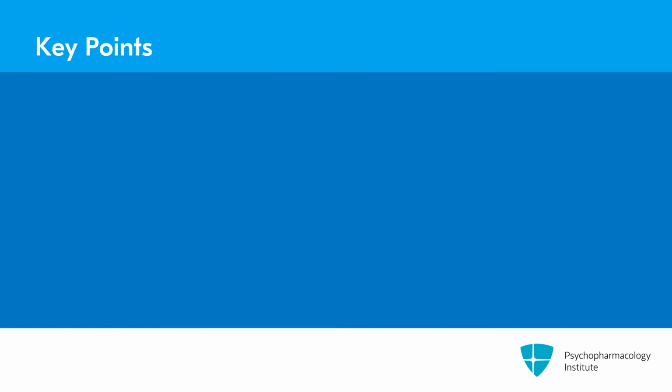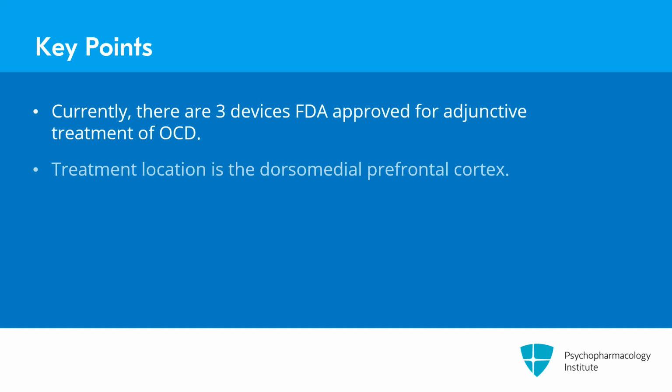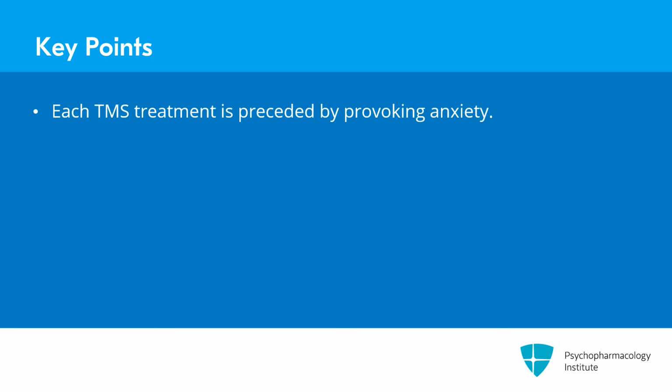Key points. So there are now 3 TMS devices FDA approved for adjunctive treatment of OCD. The treatment location is the dorsomedial prefrontal cortex. Each treatment is preceded by provoking anxiety to a level of 4 to 7 out of 10. 10 is worst. Insurance companies might not be ready to cover TMS for OCD yet.